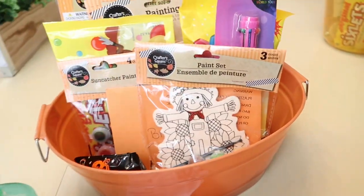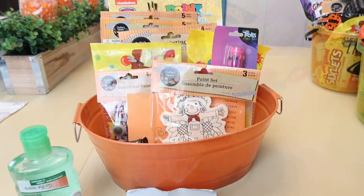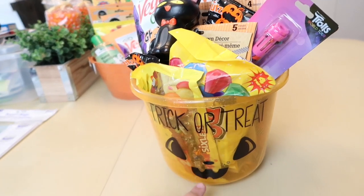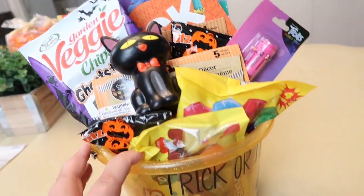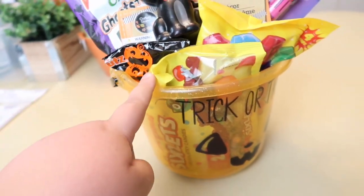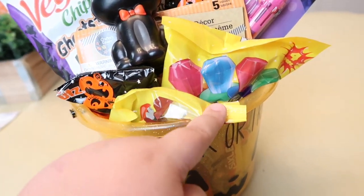So that is what I got her for her Boo basket. Okay, and this one is my daughter's, which I just realized the face is sideways, so I think I'm gonna have to fix this anyway. But I got her a lot of similar stuff. We have little pretzels, sixlets, and ring pops.